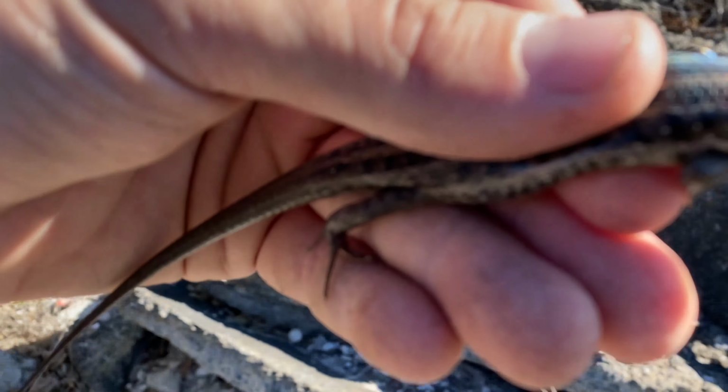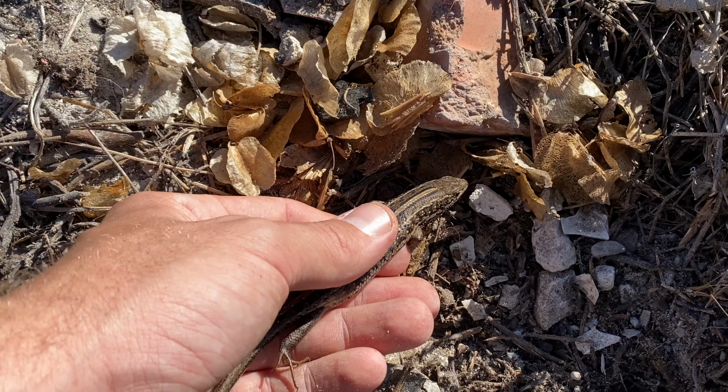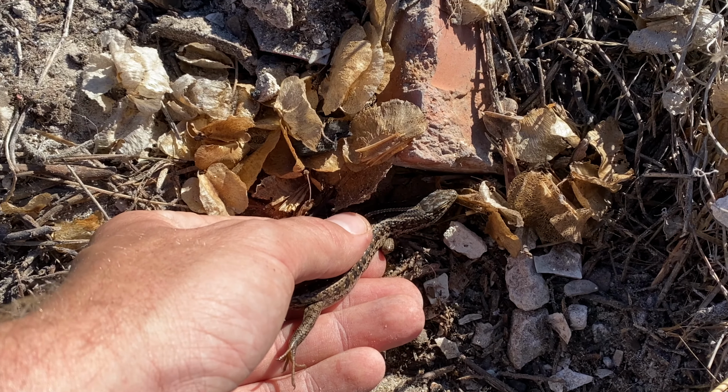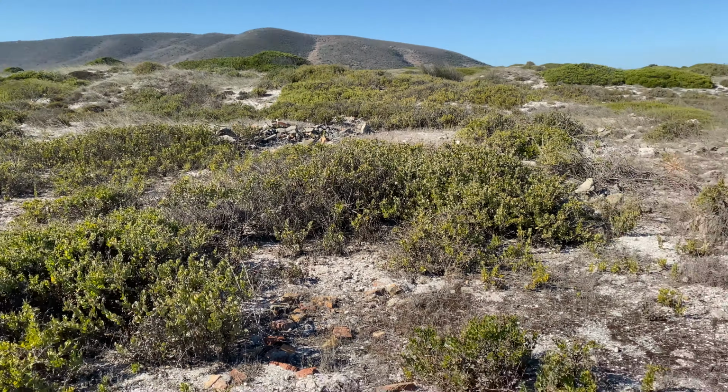But I'm going to let him go under his trash pile again, and we're going to carry on and hopefully see if we can't find one of those mole snakes that we saw the shed under earlier. So yeah, you can go.